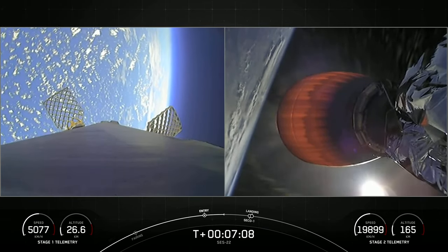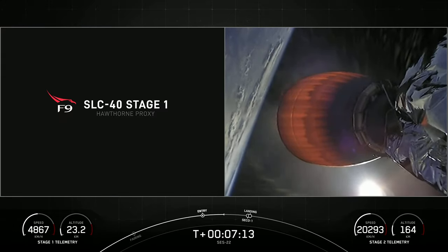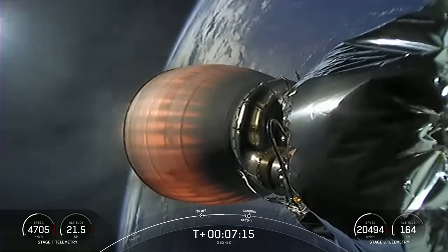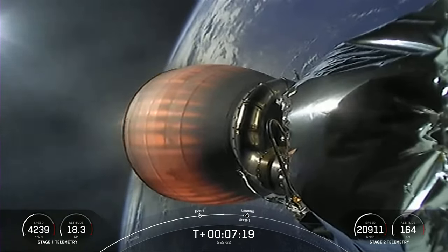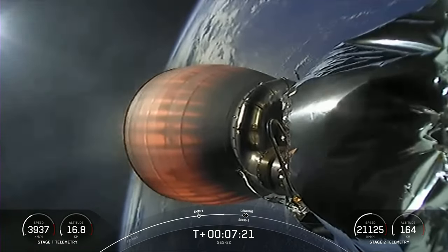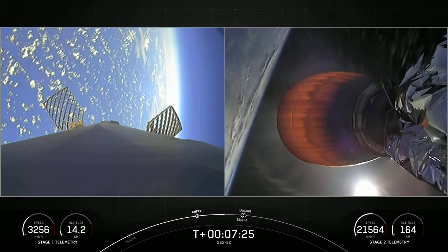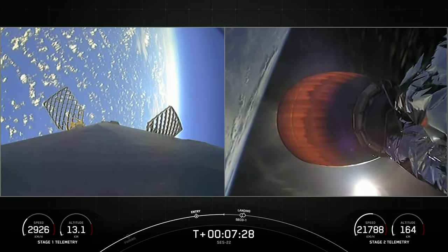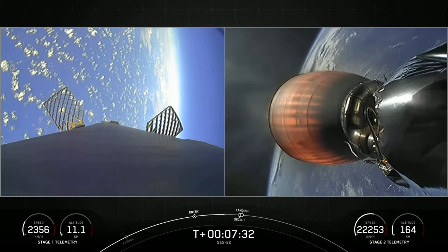Now, the entry burn does help slow the vehicle down as it enters back into the Earth's atmosphere, but the atmosphere actually helps to scrub most of the velocity on the first stage. So that's why we can let it coast until we get closer to landing, and then we'll ignite that last engine for the touchdown just a few seconds before landing. Stage two is the thermal guidance.